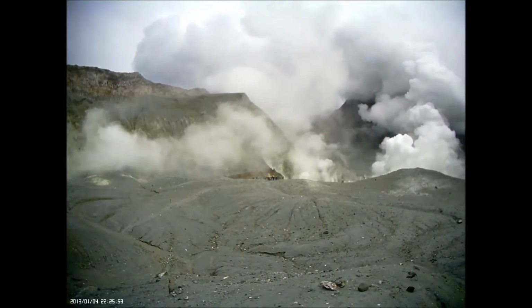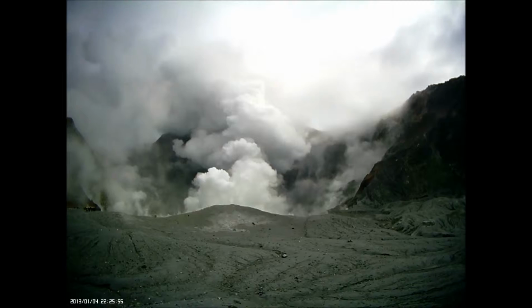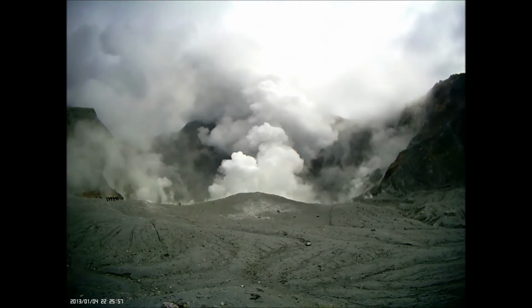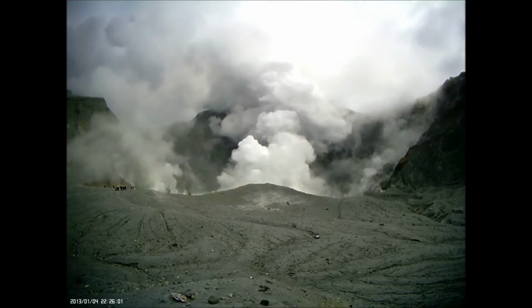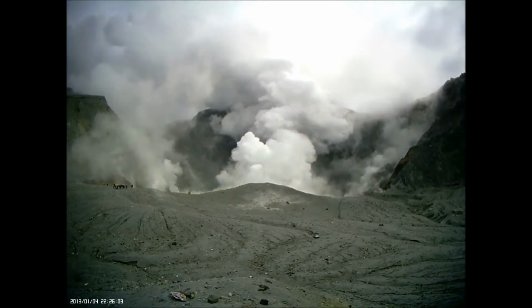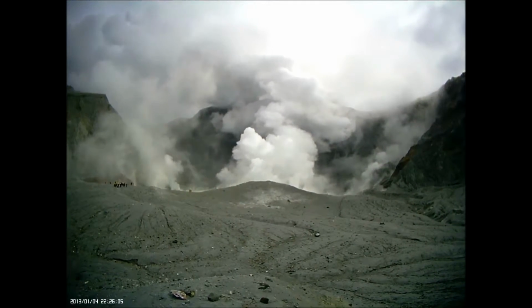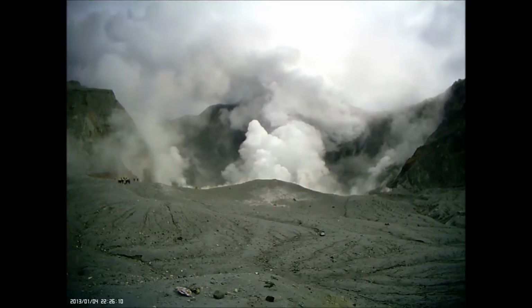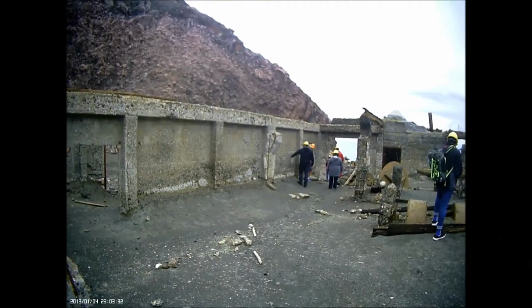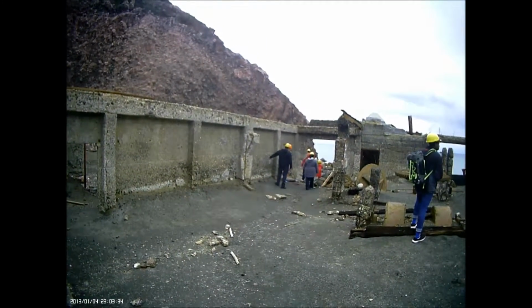All the grey patches are the ash that was erupted in the April eruption, and if you look on the left hand side of this picture, about halfway up, you'll see us, or a party, standing on the edge of the crater, and that gives you an indication of how big the crater is and the gas emissions.